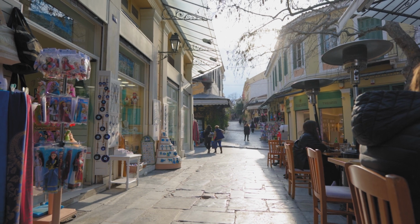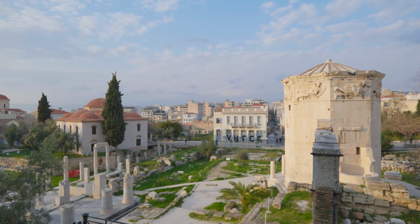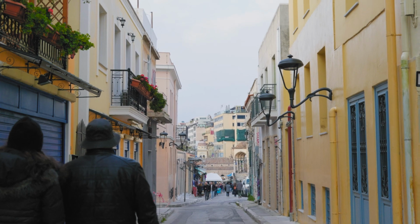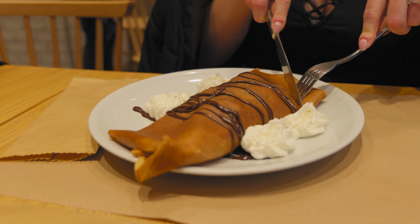So not a lot of people here today. Athens is a lot of walking. My legs are killing already. Can't wait to sit down. So the next mission is an orange juice and some crepes. Mission accomplished.